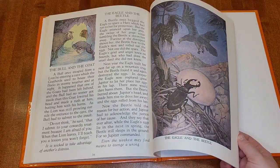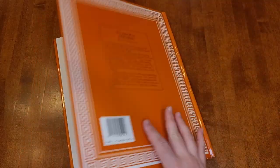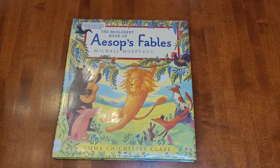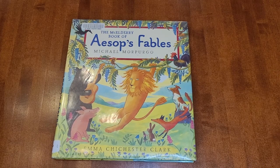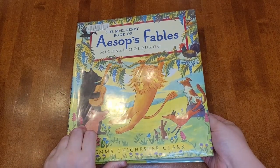So somebody commented on my family subjects video that I should look at the McElderry book of Aesop's Fables and see how I liked that one. And that kind of started me on this, checking out a ton of different Aesop's Fables collections from my library and seeing which ones I like the best. So this is the McElderry book of Aesop's Fables.